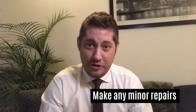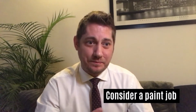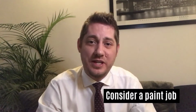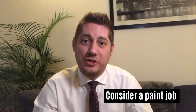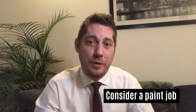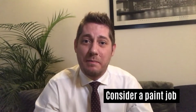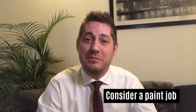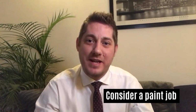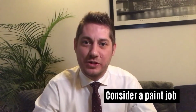Number 7, consider a paint job. If you've had wallpaper on the walls, bright red walls, all sorts of colour schemes around the property that might have been very personal to you and what you like, try and see it from the buyer's perspective. Try and neutralise it as much as possible. It really does work. If you've got a room that is very dark in colour, it will feel smaller to some people, so you've got to try and think of it from the buyer's perspective. Open it up as much as possible. There's a reason most homes developers do white walls throughout, because it makes it look as large and spacious and clean as possible. So think about neutralising colours as much as possible.